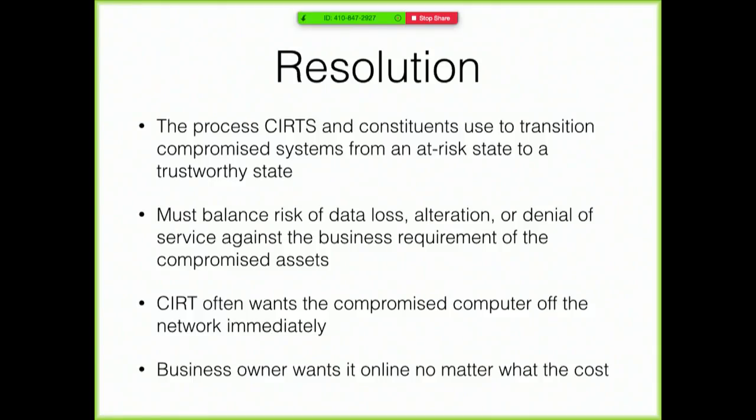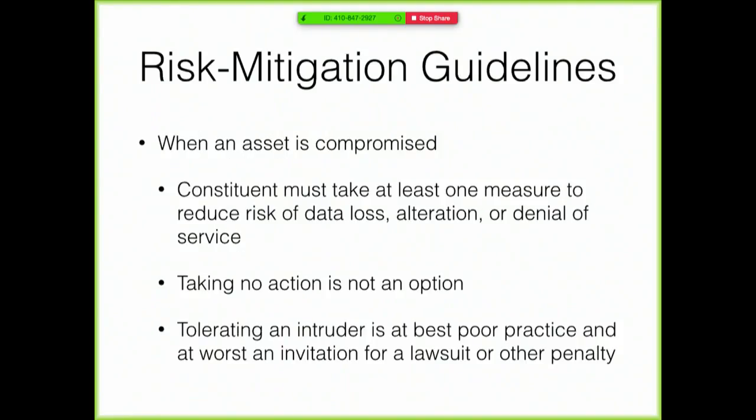And then you got resolution. So there's going to be a process to transition your compromised systems back to a trustworthy state so you can resume business on them. Now, you have to consider the risks here. While you are trying to fix the problem, some of these systems are going to be unavailable, and that will do some harm. And so usually the incident response team wants to just take the compromised systems off the network immediately, but the business owner wants to leave them on the network and continue to run the business. And you have a tension here between these two objectives.